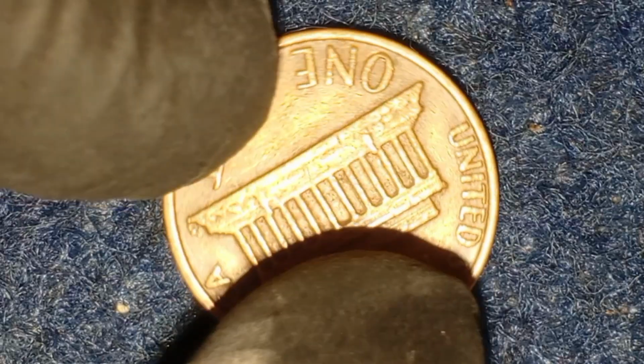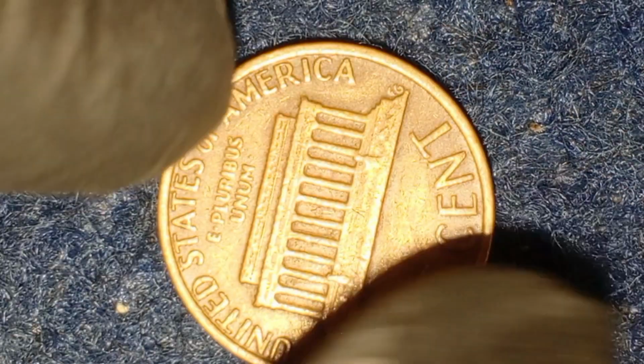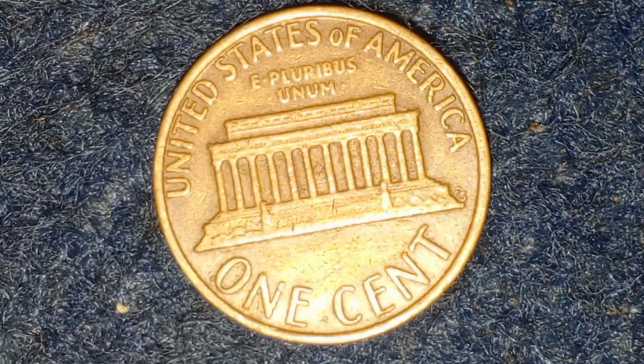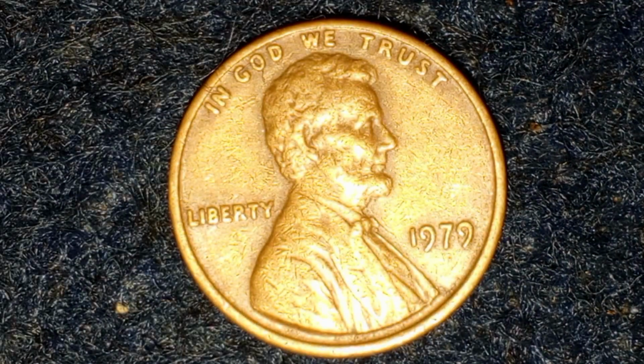Higher graded proofs with deep cameo contrast can sell for over $100. But what truly sets some coins apart is when you come across rare errors or extremely high-grade versions. That's where the serious money comes in. Let's talk about the kinds of errors that can turn a basic 1979 penny into a valuable collectible.